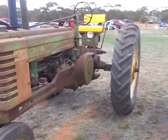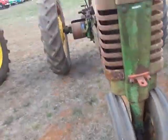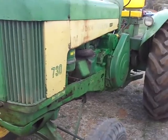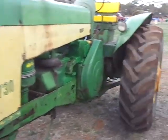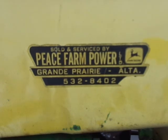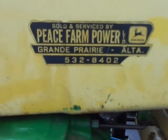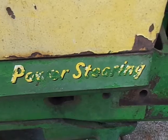I believe that's either an A or a B model. Two wheels in the front. I believe it's an A or a B model, I could be wrong. There's another John Deere. It's a 730, I believe. There we go. Sold and serviced by Peace Farm Power, Grade Perry, Atlanta. 5328402. Nice. It's even got power steering.